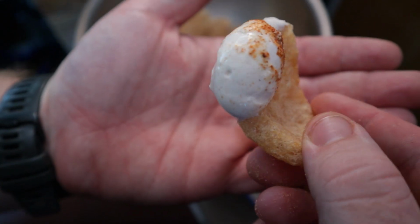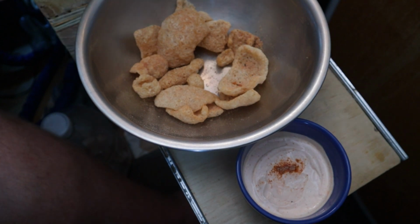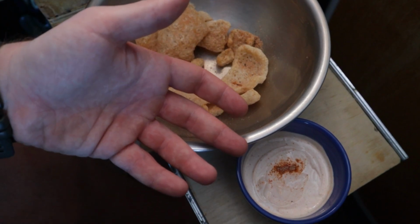Oh yeah, look at that. It already looks way better. Just the seasoning on top makes it look so much better. Now, if this doesn't taste like tacos, I must be like the Taco Bell dog. Dead 10 years ago. But anyways, let's move on to the next one.